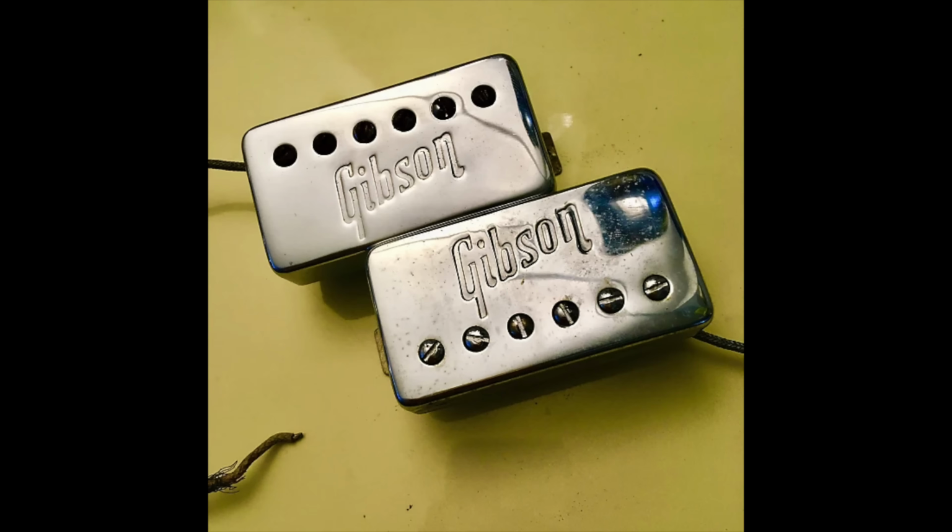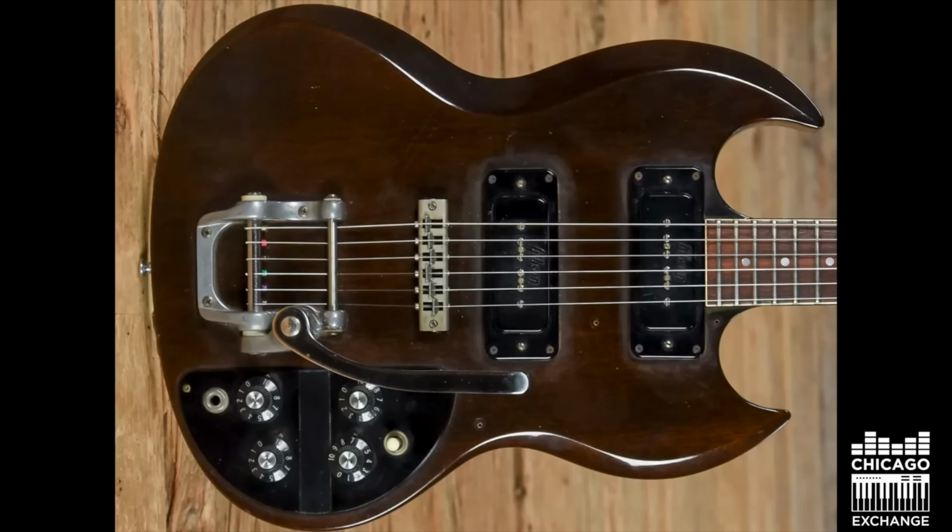In 1971, Gibson began making some of its pickups with the Gibson logo on them. They also stopped using the Standard and Special name, though a Custom remained in the line.